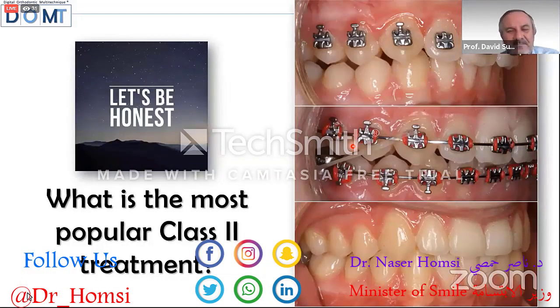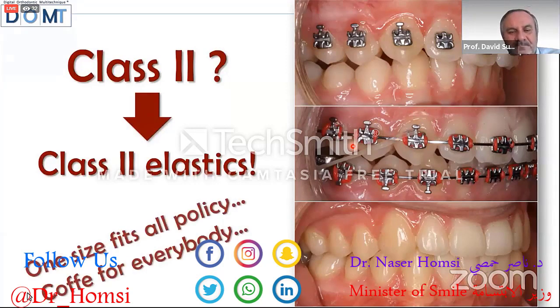The second problem is this. This is a very popular treatment in my office. This is a dental class 2, and it's very popular in my office to put brackets in the upper and to put brackets in the lower. And now, when we are using thick stainless steel wires, we are using class 2 elastics. And with the class 2 elastics, we get a very nice class 1 and good correction of the deep bite. Okay, nice. What is the big problem?